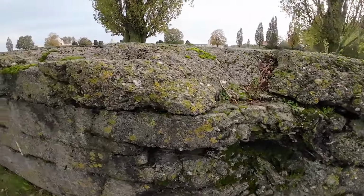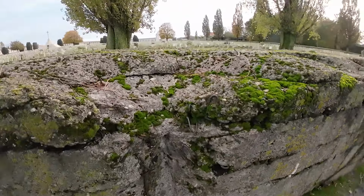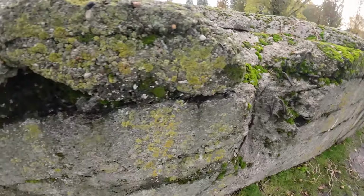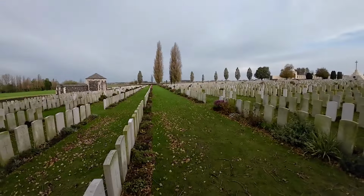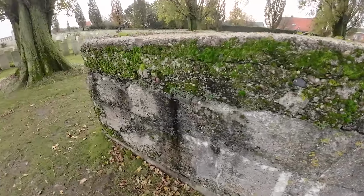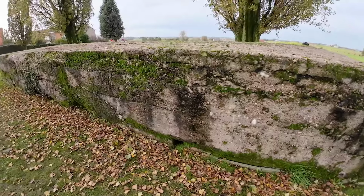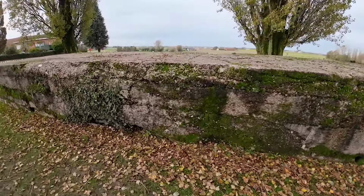Again, there's a fair bit of damage in the bunker. Something big has hit it right here, but this is one of the two bunkers that still remain. The other bunker is over there on the other side of the cemetery, just by those trees, and the third one we will talk about in just a minute. You can't actually get into this bunker anywhere now. They've closed it off so that people can't get inside the bunker.